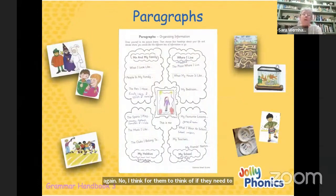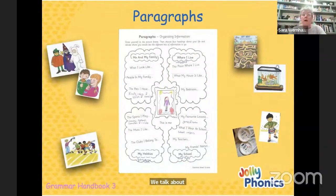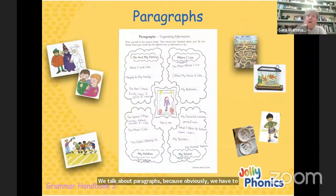We talk about paragraphs because obviously we have to order our writing, otherwise we've just got pages and pages and pages and pages of writing, which is very difficult to then decipher. So we talk about paragraphs and organizing your information, and then they put some headings and some ideas into the little clouds, which comes as a plain sheet, so you can photocopy it as many times as you want, and then they write a paragraph for each of those things.